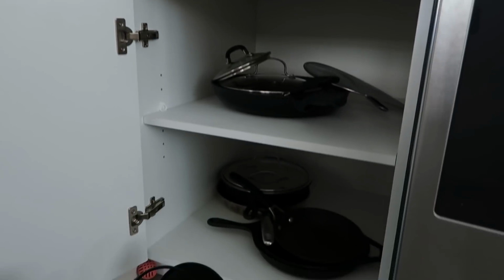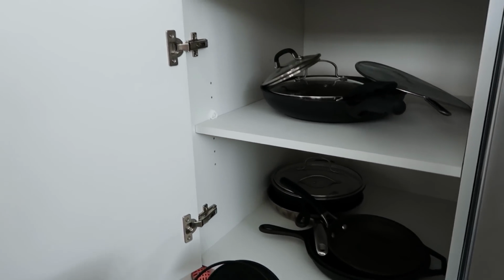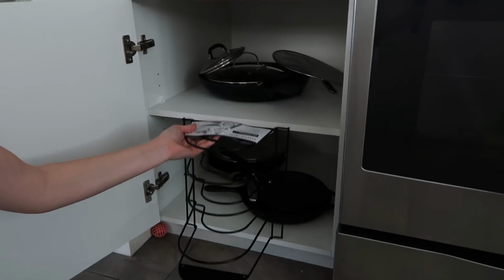I actually have a ton of dirty pans in my sink and in the dishwasher right now. So right now we're just working with this, which actually is not too bad. And now that I'm seeing this, I probably should have gotten one for each shelf. I don't know why I only grabbed one of these. I have way more pans than I thought I did. So I might have to go back to the store someday and grab another one.